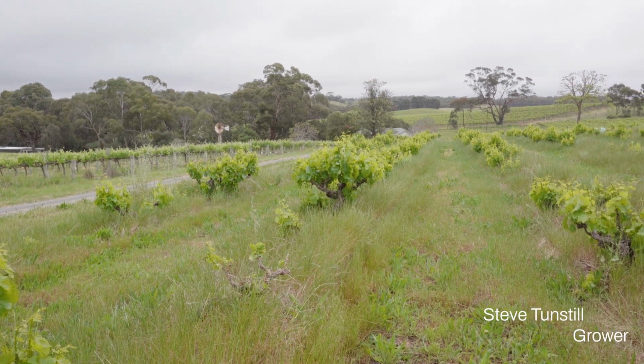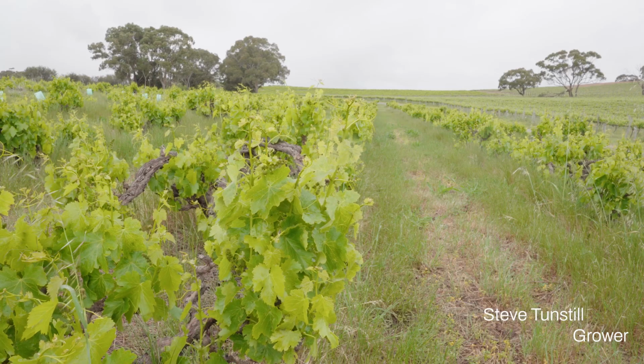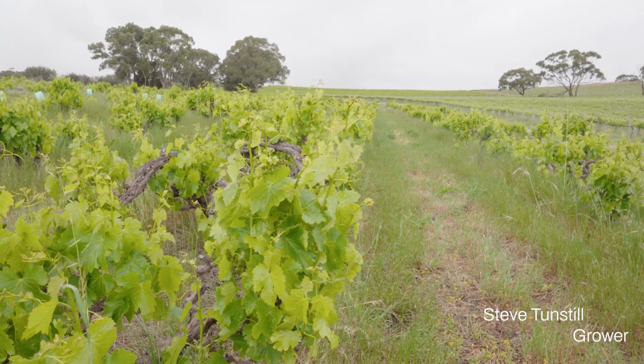So the vines were planted, we think, between 1924 and 1928. We're not sure of the exact clone, but we suspect it's from Ranella, which is a lot of history in South Australia, a lot of old vines. A lot of vines in the Crown Vale came from the old Ranella clones. So obviously bush vines, old soil.